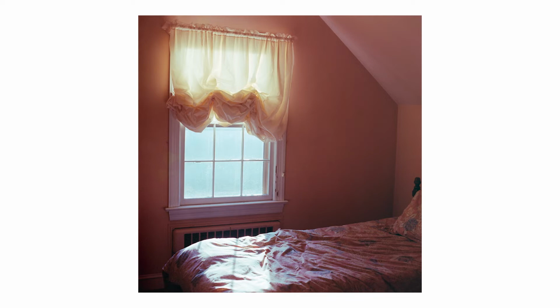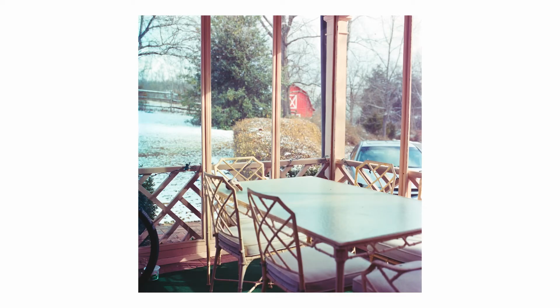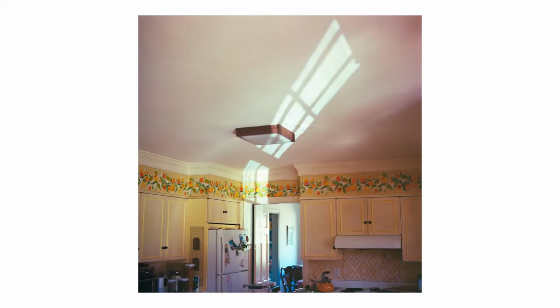I went outside and we had a light dusting of snow on the ground. I loved the way that the morning light was filtering through the screened-in porch. Overall, I really love the mood of this photo. That same morning, I was also drawn to how the morning light was filtering through the windows in the kitchen and draping on the ceiling, particularly how the light interacts with the light fixture hanging on the ceiling.